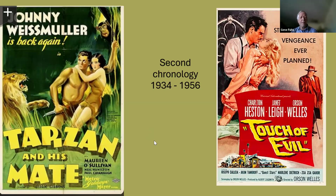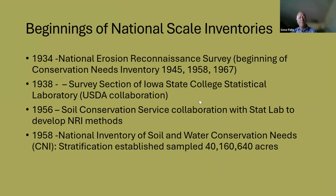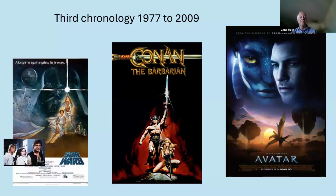So about the time people were sitting back drinking a Coke and eating popcorn and watching the second Tarzan movie, all the way up to Orson Welles' suspenseful Touch of Evil, this is the second time period. In 1934, the National Erosion Reconnaissance began. In 38, Iowa State was contacted to develop some of the methods that NRI came up with. And in 1958, they came up with the statistical stratification to establish this inventory of what was going on out on a national basis.